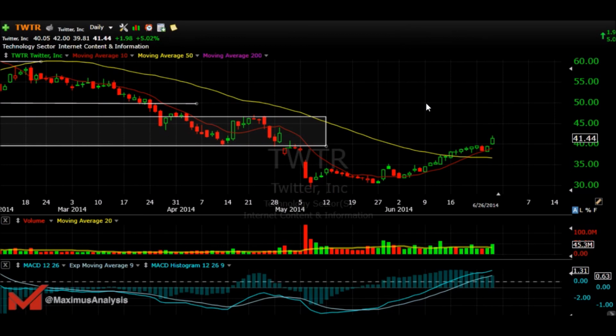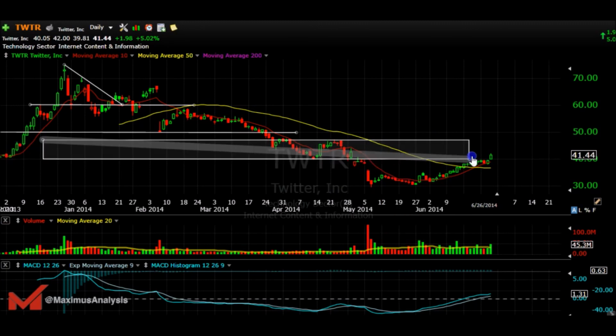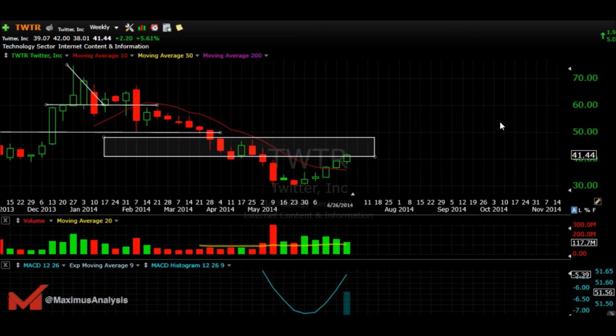Twitter actually popped up as well, which is surprising, given what's going on with it. But again, I'm not ruling anything out. See if we can get past this little band of congestion and go up to that $50 range. Let's look at the weekly. You can see this was the little pause. So we'll see if sellers come back into this. If you bought off these lows, then you should be seeing some handsome profit either way.